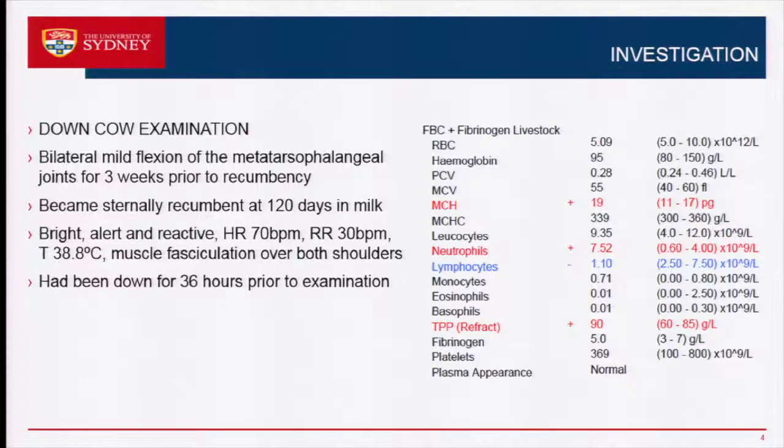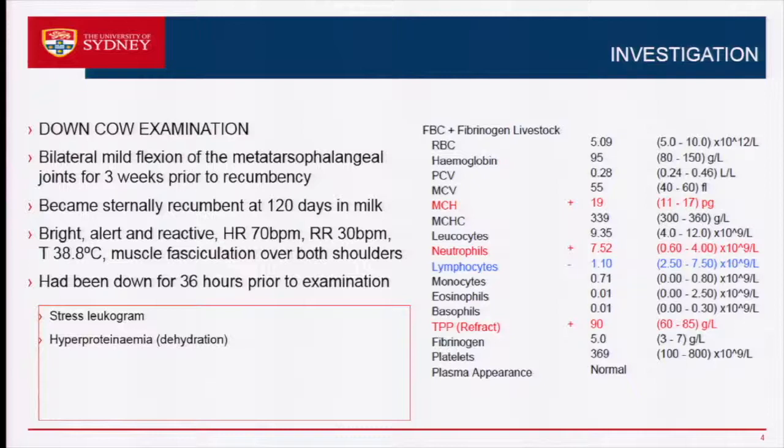Given the underlying herd situation, we thought, well, what we really need to do is start off with a full haematology and biochemistry panel on this cow and see if we can get some clues. On the right here, we have the haematology results, and all the haematology really showed was a neutrophilia and lymphopenia that was consistent with a stress leukogram, and a hyperproteinemia that was consistent with dehydration, so probably indicating that her nursing over the last 36 hours probably wasn't satisfactory.